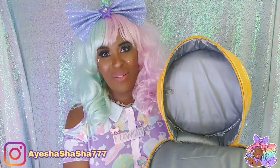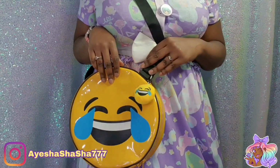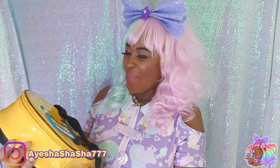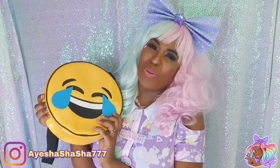Again, a massive amount of space as to be expected. I like that this is a wipe clean one, so it's very easy for me to keep clean. And it's got LOL there at the back of it as well. It's just really cool. This is a really nice one to wear when it's super sunny outside and I go in my brighter yellows and stuff. Yeah, this is a cool bag.